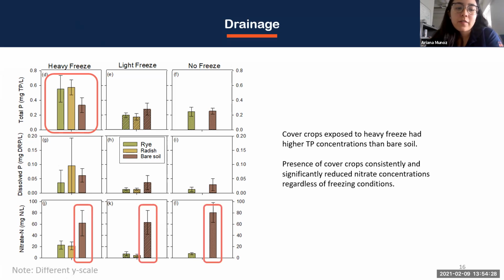And also in terms of nitrate, we saw that the presence of cover crops consistently and significantly reduced the nitrate concentrations regardless of the freezing conditions. As you may see, the bare soils had way higher concentrations than the cover crops, and it didn't matter what type of freezing conditions it had.